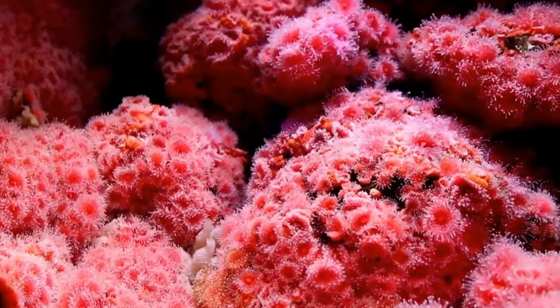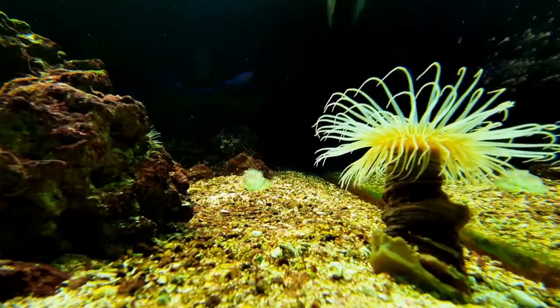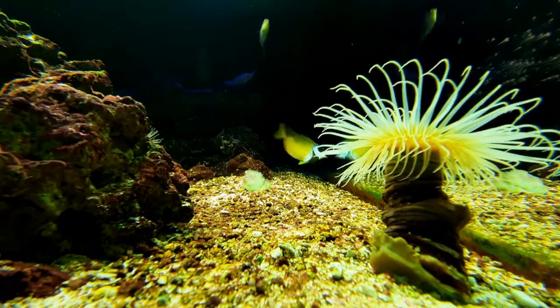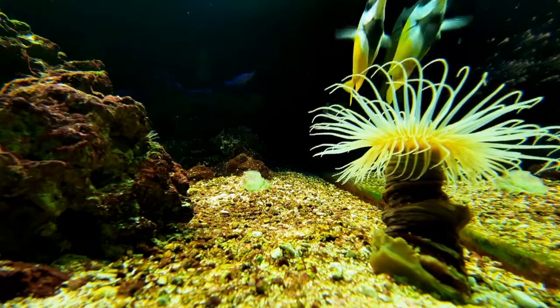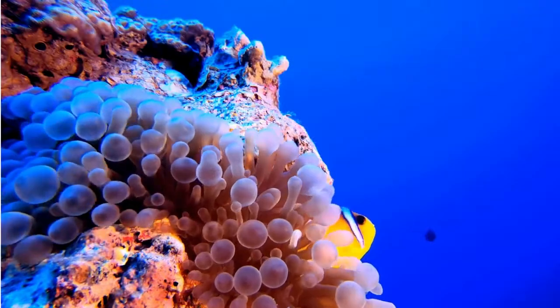Fluorescence is often confused with bioluminescence. Bioluminescence is the emitting of light involving a chemical reaction. The light-emitting substance is a protein called luciferin, which emits light through a chemical reaction. Whereas fluorescence doesn't involve a chemical reaction. Instead, it re-emits the absorbed stimulating light in a way that is visible.